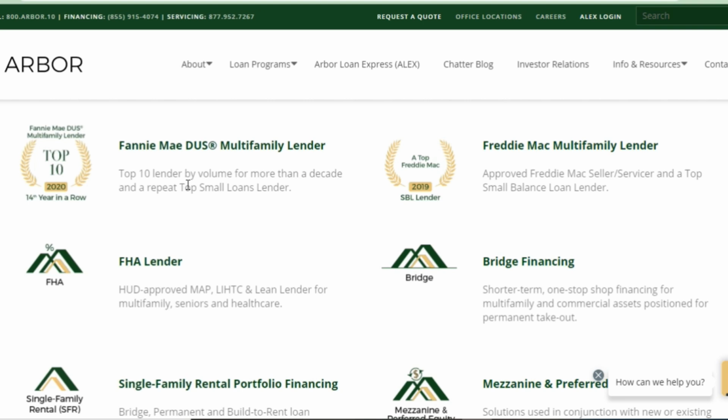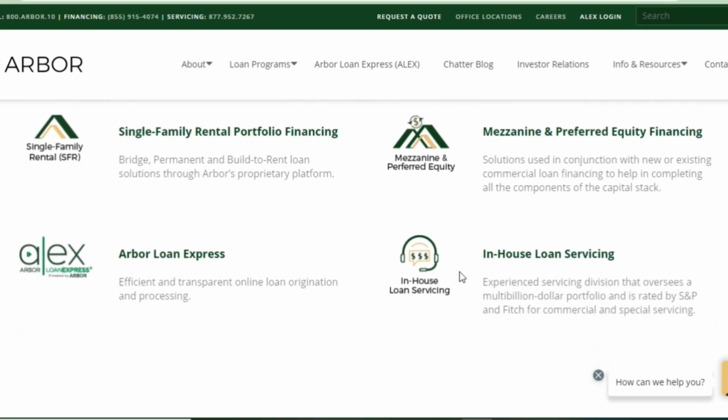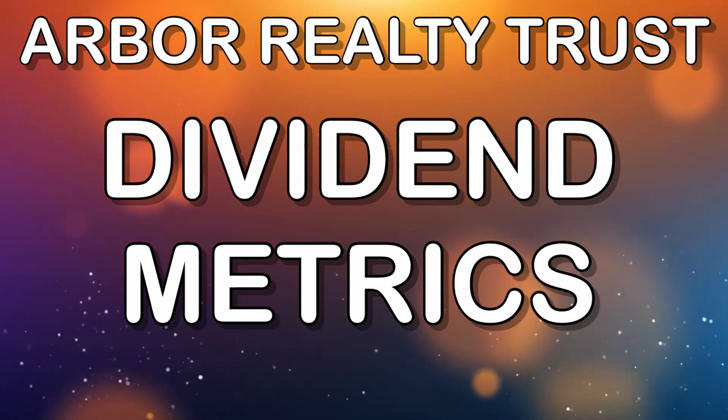As you can see right here, they're a top 10 lender by volume for more than a decade with respect to Fannie Mae. Same thing with Freddie Mac over here. They're also an FHA lender. Their specialty is bridge financing, which is known as short-term financing. They also do bridge loans, permanent loans, and build-to-rent loans, mezzanine and preferred equity financing. They also service their own loans. That's all great. You understand what Arbor Realty actually is, but why do I own it?